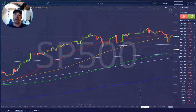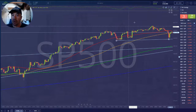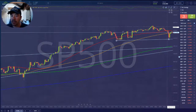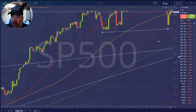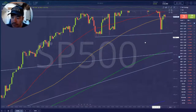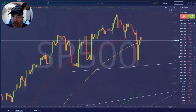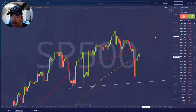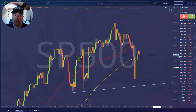Let's see if that builds a head and shoulders pattern. As you can see, a very long head that would be, a short shoulder, a long head. Maybe we get a short shoulder here. Let me just try and blow this up a little bit to give you a good perspective on it. There we go. So when you look at it like this and I stretch it out, you can see a bit more that it could be a head and shoulders pattern.